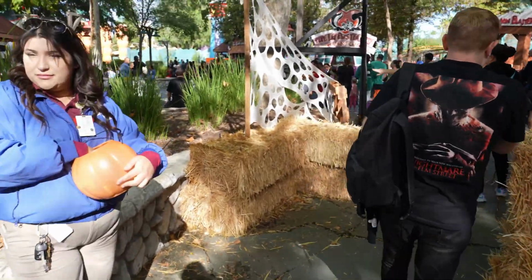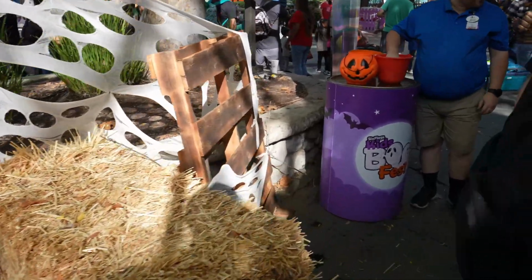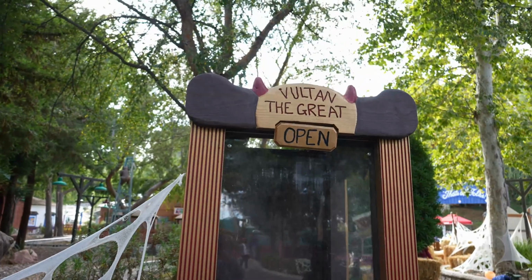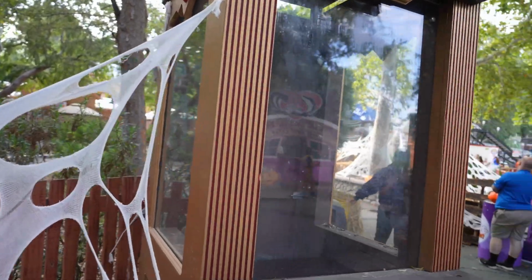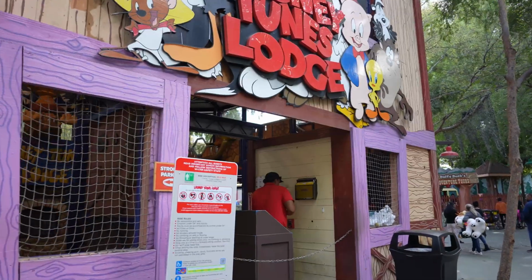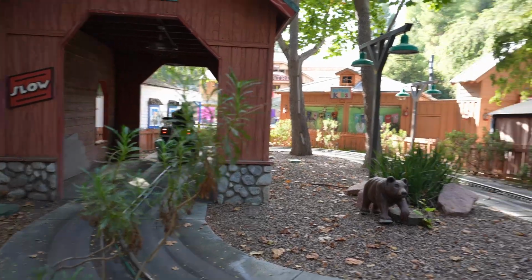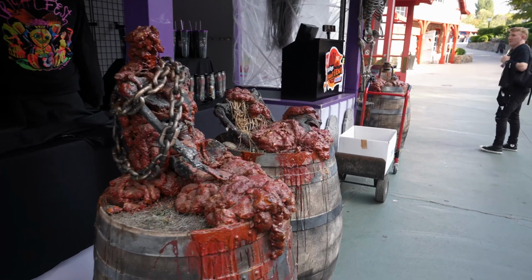She wanted to wear it, so I said okay. Yep, she wanted to wear it for a bit. I'm guessing this has something to do with the Boo Fest because of his wardrobe. Looks like there's supposed to be an actor in there. Maybe they're on break. Over here, the Looney Tunes Lodge, which is a ball pit, I believe. Yes, a ball pit. Nice. Just like we had at Universal. Just because it's a little kid's ride doesn't mean I'm not going to ride it. Yes, I am. I can't believe they don't cover these up for Boo Fest.